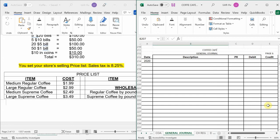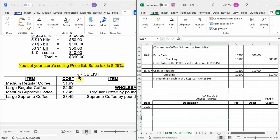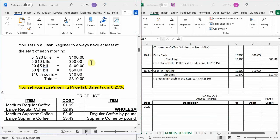Okay, so here, the last transaction that we did was putting money into the cash register. We follow the same exact rules as a petty cash fund, but this time we're putting money into our register. And that's what we did. We put $310 in there.